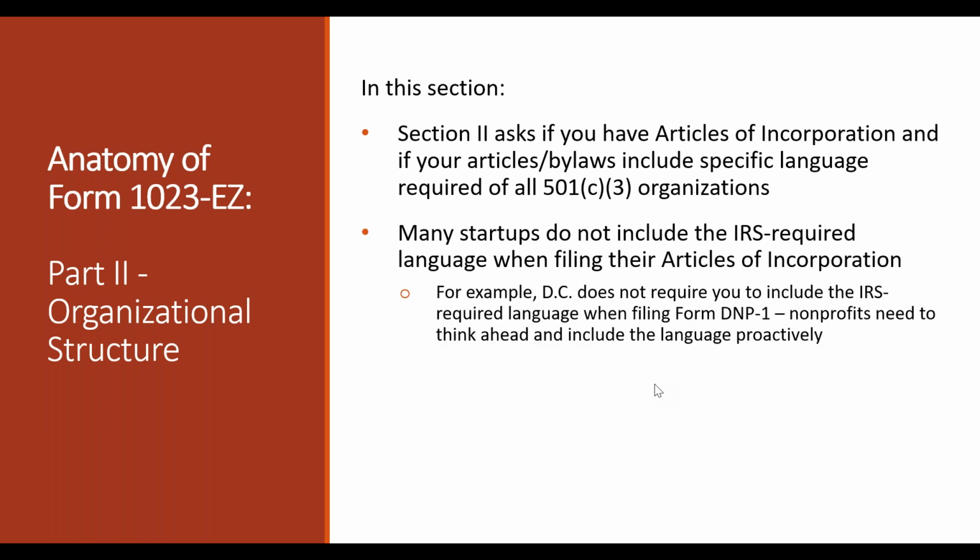So, and it's extra likely that that happens because in jurisdictions like DC, the DC government will allow you to incorporate a nonprofit using its form DNP1 without having any of this IRS required language in it. For those of you who have done it recently, DNP1 is a really bare bones basic form where you just put in your name and your registered agent and a little bit more information and you're good. The agency will approve and incorporate your nonprofit just with that basic amount of information. But you need more in there to satisfy the IRS for 501c3 purposes.